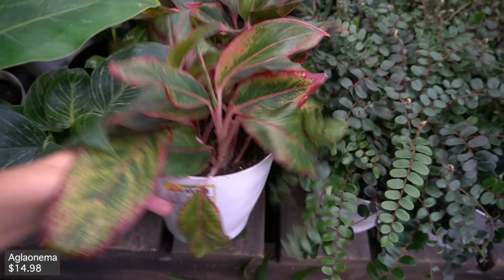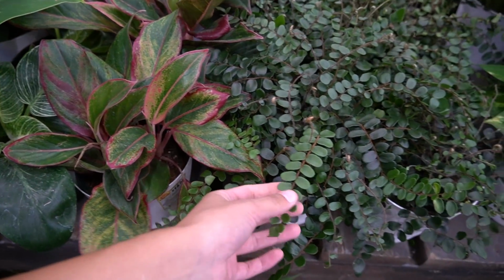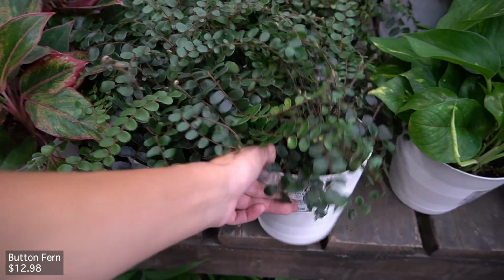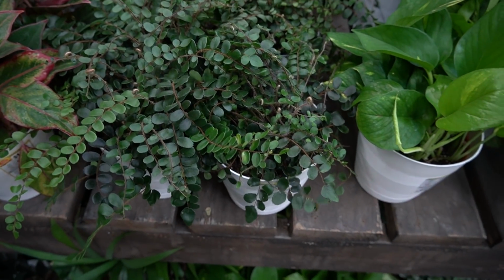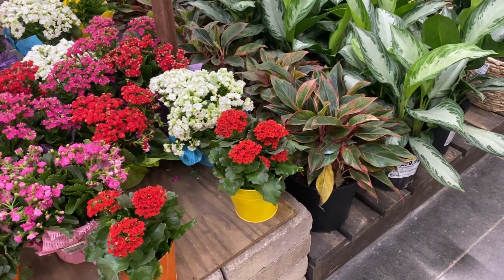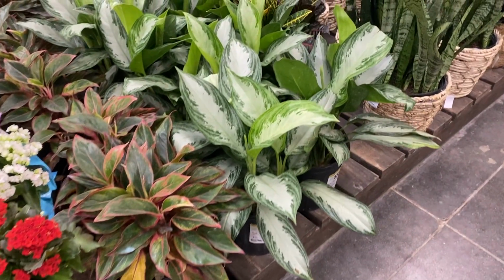There are some Aglaonemas. These are $14.98. I think these are called button ferns. And they're $12.98. Yeah, they are called button ferns. Okay, my camera ran out of space, but we're continuing the tour on my phone.